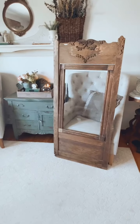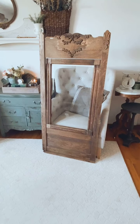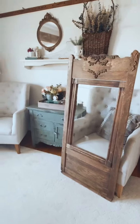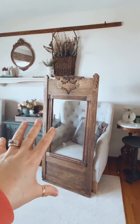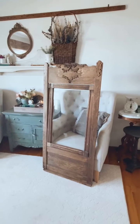So these are the things that I love to pick up. Thanks, Deb. So these are the things I love to pick up. And since you guys are here, this is like a salvaged piece to me. This is like art to me. These are the things that I want to hang on my wall, right?